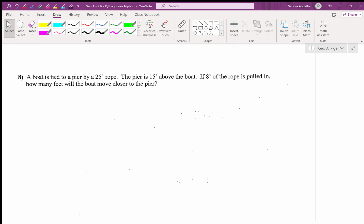All right, so here's our water. And a boat is tied to a pier by a 25-foot rope. The pier is 15 feet above the boat. So because they said the pier is 15 feet above the boat, they're giving the pier height, right? So here's our pier. How tall is this pier? 15. Are we okay so far?